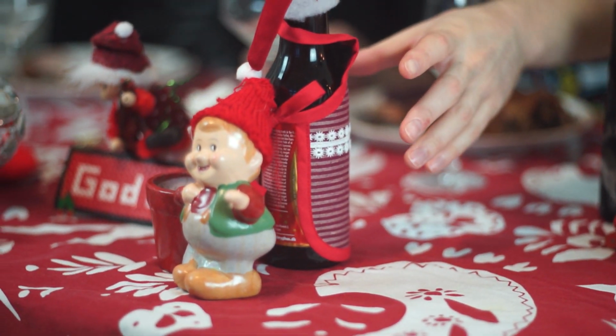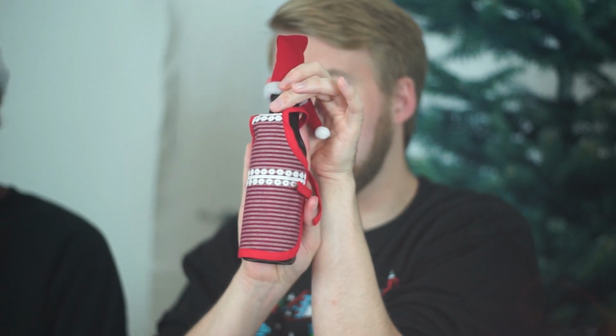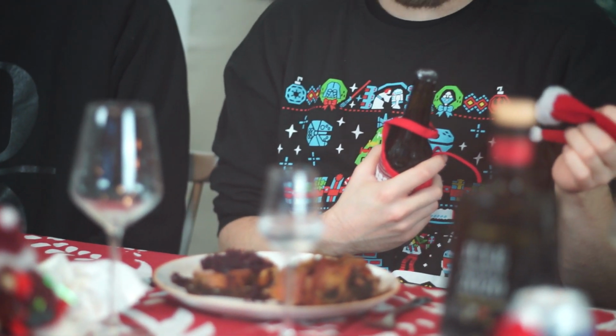Yes. And it's wrapped like this because we don't want to see what it is, because he said you can see it from the wrapping. So maybe you can turn it around and just show the wrapping, because I think it's quite cute. Okay. I don't want to spoil. So there we go. Cute wrapped up. It looks like a person. Bacon. Amager Bryghus!